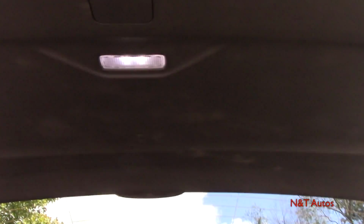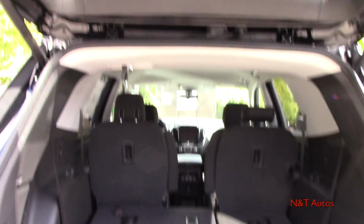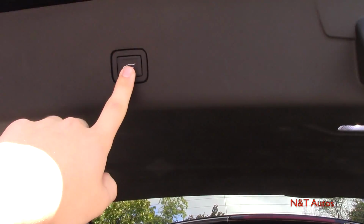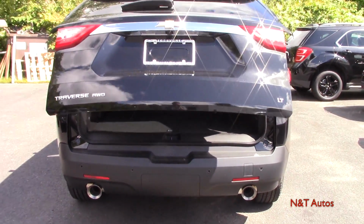There's also a nice LED light on the top of the trunk lid there that'll illuminate the ground down below where the trunk is opened. But to close it, you can press this button right here, or you can even press the button on the key fob again.